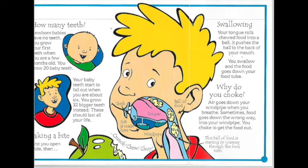So, take a bite. You open up your mouth, chomp chomp, take a bite of that there apple, and you chew it up. Your tongue rolls the chewed food into a ball and pushes it to the back of your mouth. You swallow, and the food goes down your food tube.